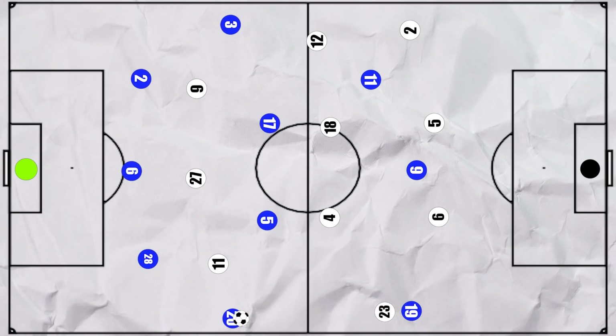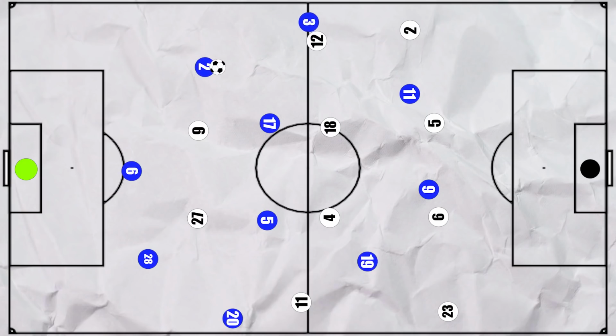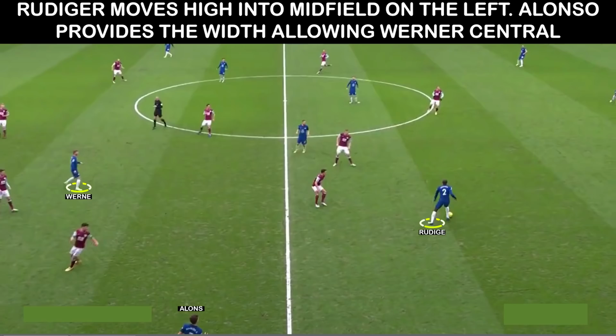When Peters instead remained deeper, then Hudson Odoi could freely receive and then look to play infield, with Mount then looking to provide the option. On the left, things could be slightly different at times. Whereas Mount was happy moving wide to support the wide men, Werner tended to tuck in further into his preferred centre forward position, at times operating in a makeshift front two with Abraham. So when Rudiger received the ball, he was more likely to dribble higher up the pitch to become the second man out wide, with Marcos Alonso pushing even higher up.